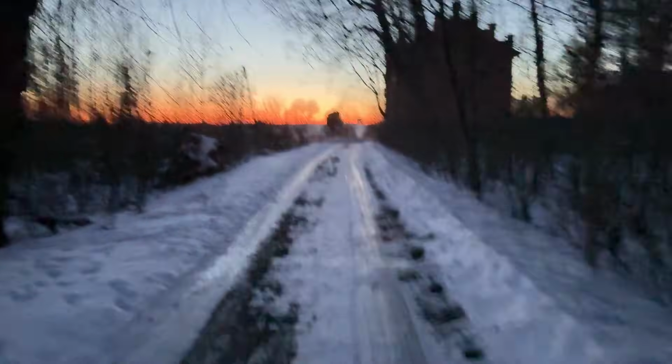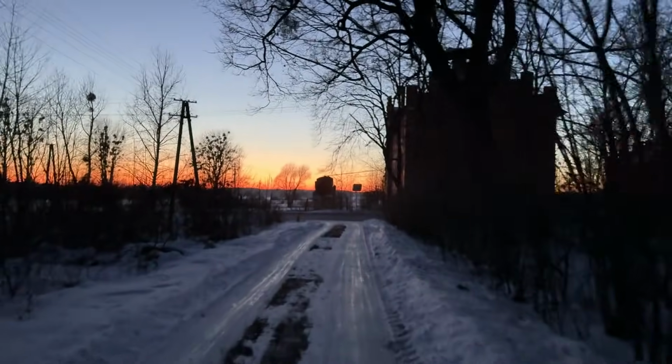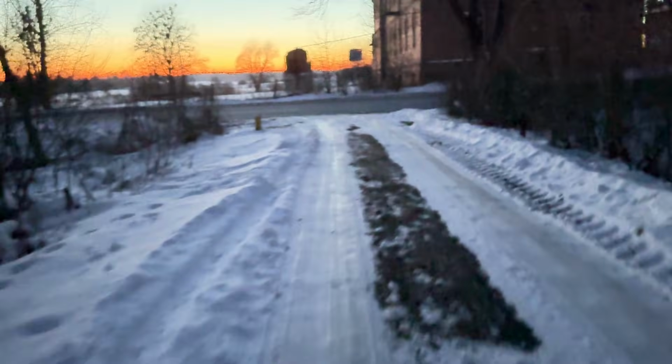As I told you before, today the cold is getting to the extremes. Up to minus, or should I say down to -30 Celsius. So that's pretty hardcore exploring.